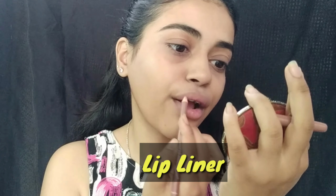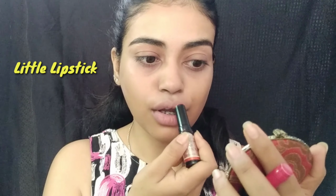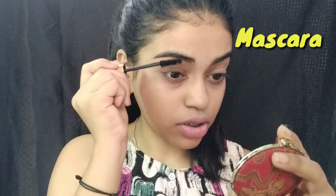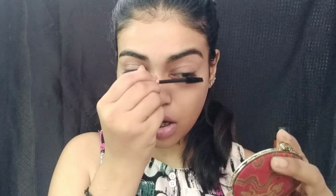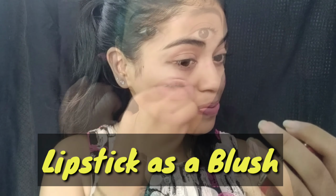Now I'm using a little lip liner to give a finished look to my lips, using a nude color that won't pop out. Now I'm using a little pinkish color and dabbing it onto my lips to get them colored, and using a little mascara to get fluffy or volumized lashes. Using that lipstick also on my cheeks as a creamy blush, and it will give a super cute look, and it is so natural looking.